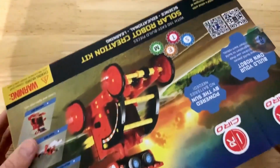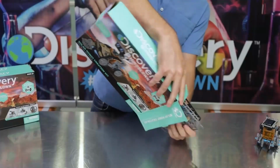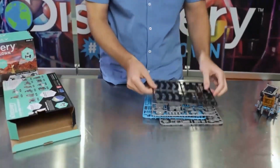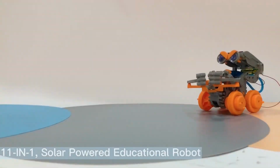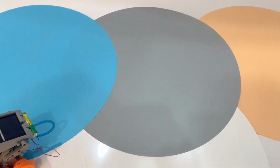Number 2. Ciro STEM Robot Toys Programmable Building Blocks. Tweens and teenagers can be notoriously hard to gift. Many parents have had sleepless nights wondering what ideal gift they can give their older kids ages 9 to 15. The Ciro STEM Robot Toys Programmable Building Blocks are a toy on another level.